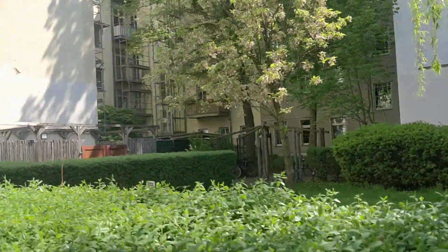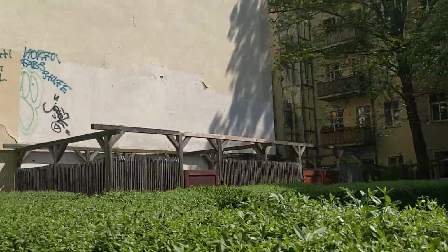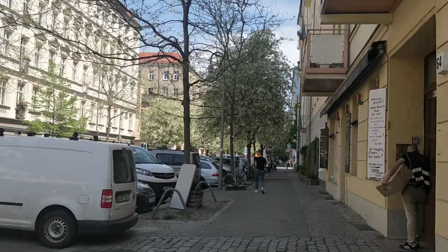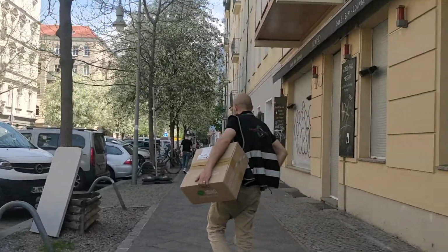These courtyards are quite nice. It's nice that they haven't yet built a building here. Quite a nice life in all the courtyards. I'm going to one of the more popular streets.